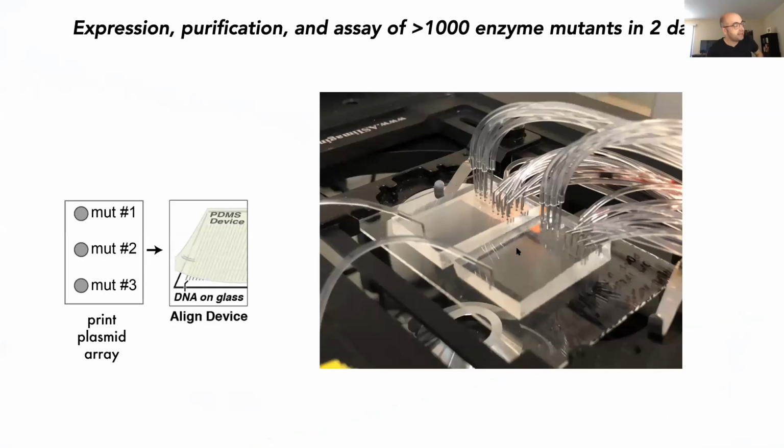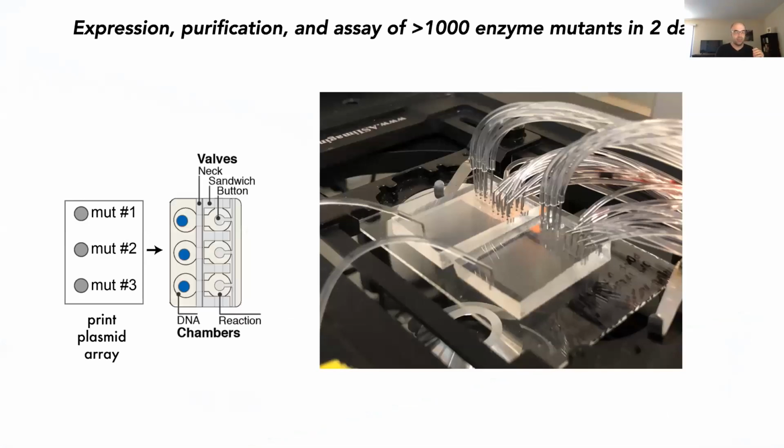We then align our microfluidic chip on the glass slide over the DNA print so that each DNA spot, illustrated here as a blue circle, becomes isolated in its own microchamber. And our chip also contains a series of micromechanical valves, illustrated here in light gray. And these valves are going to be important for allowing us to control fluid flow through the chip and also for starting and stopping reactions.